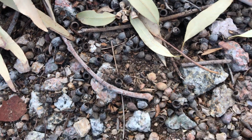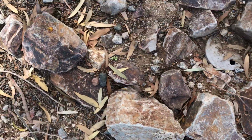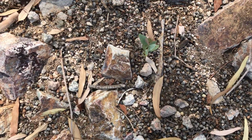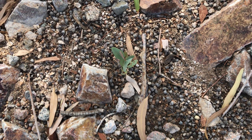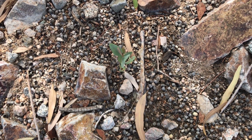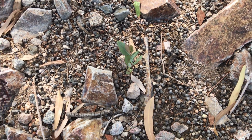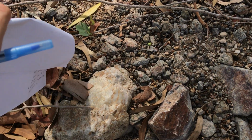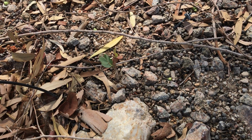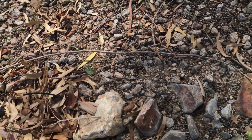Let me see if there's any other things I want to show you. Oh yeah, I was also really happy to find some self-sown ghost gum babies. There is one seedling, and there's another one over there. So apparently it's doing well and even regenerating a little bit.